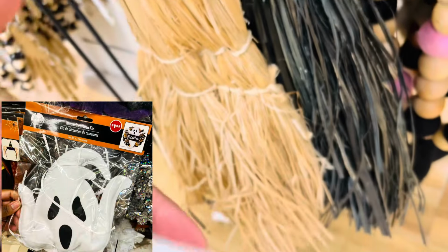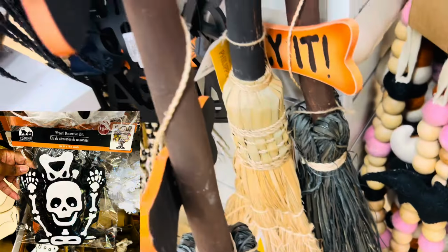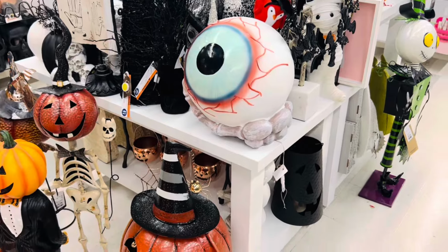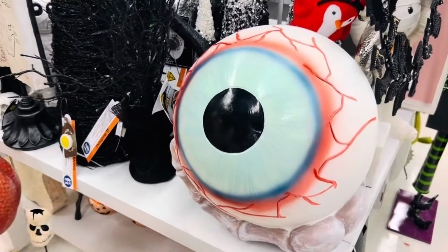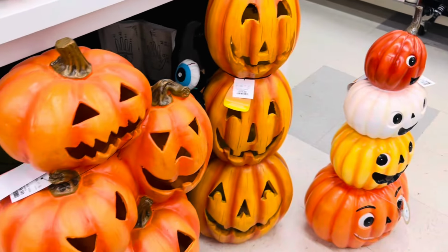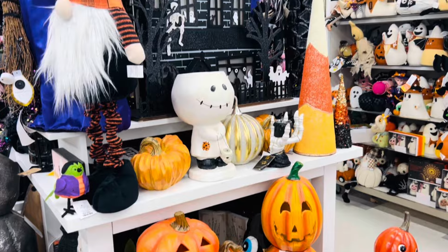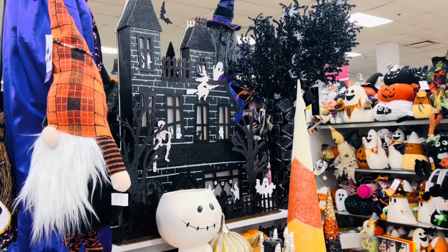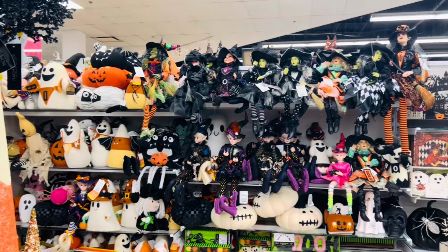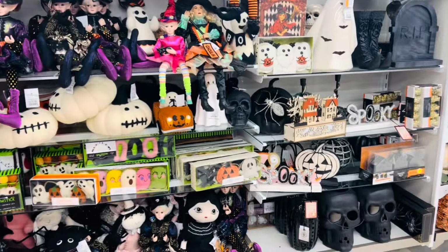And so is this broom, right? If the broom fits, fly it. I've seen it before in another store, but y'all, that broom is everything. This eyeball though, I don't do eyes too much. I told you this store was stocked.